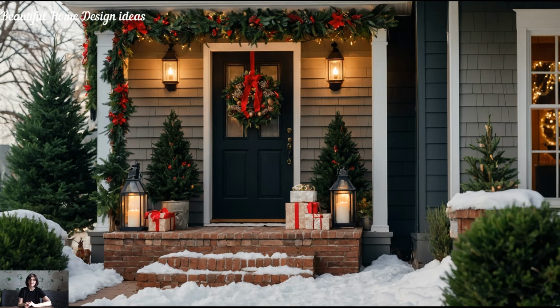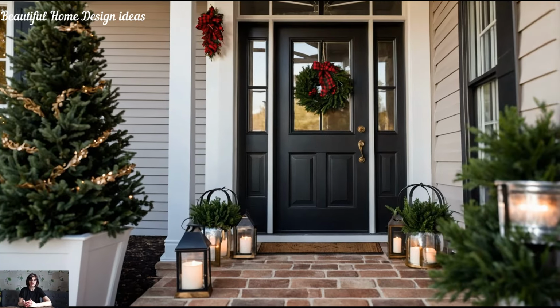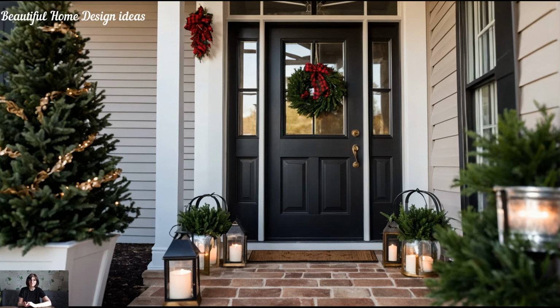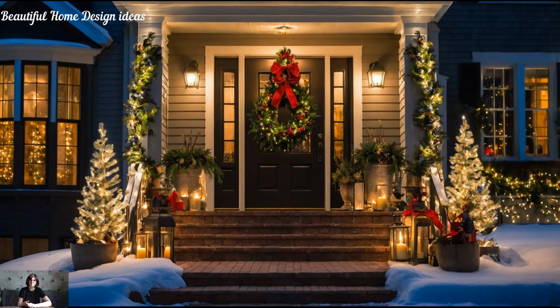As the holiday season approaches, there's nothing quite like the magic of transforming your home into a winter wonderland. One area that often sets the tone for your entire festive decor is the porch. It's the first thing your guests see, and it offers the perfect opportunity to make a lasting impression.